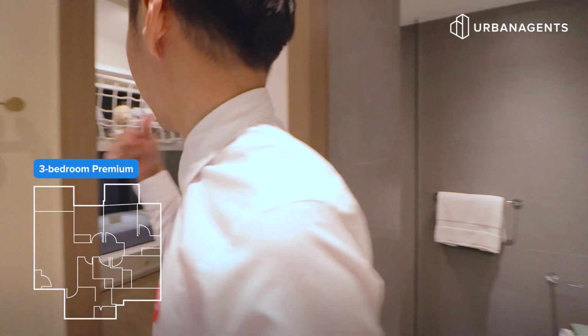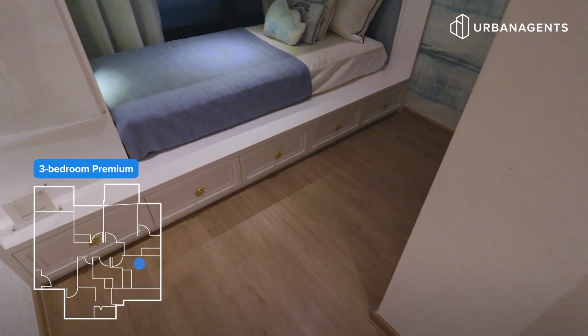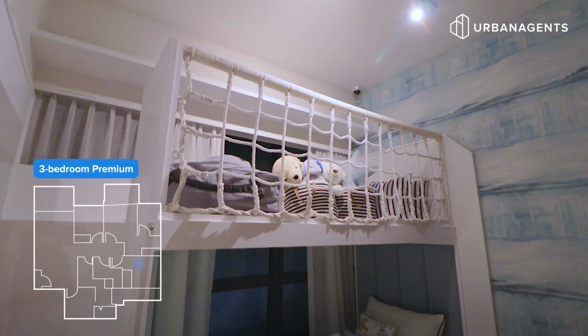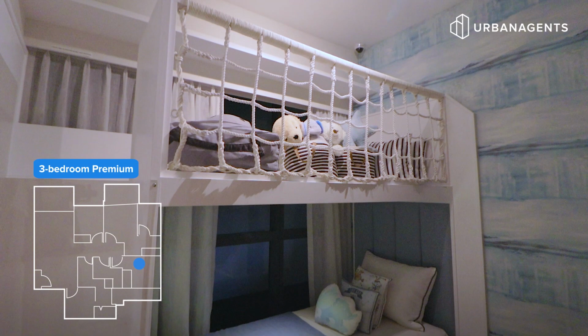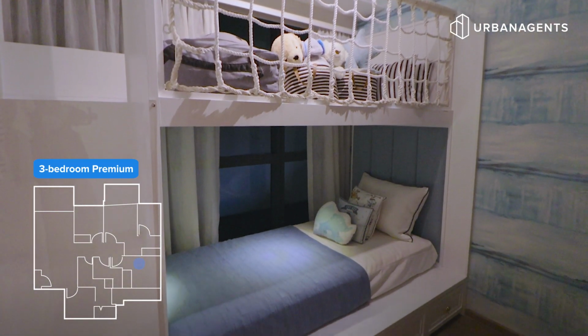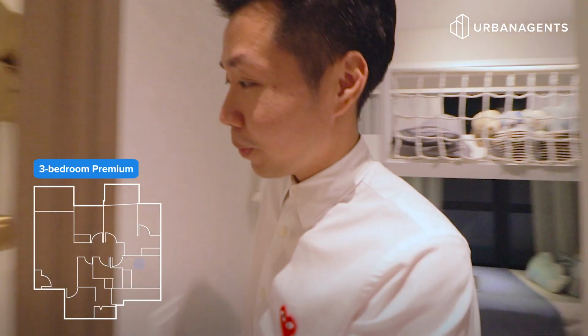Let me show bedroom 2. This is another bedroom. Again, vinyl flooring, wardrobe, air conditioning. You can put a queen size bed here, will be good. And yeah, just install lighting and curtain, you are good to go. Now let me show you the master bedroom.